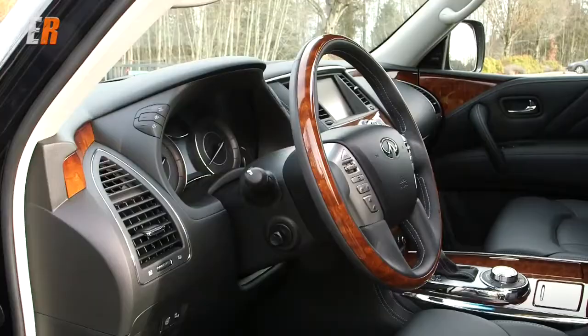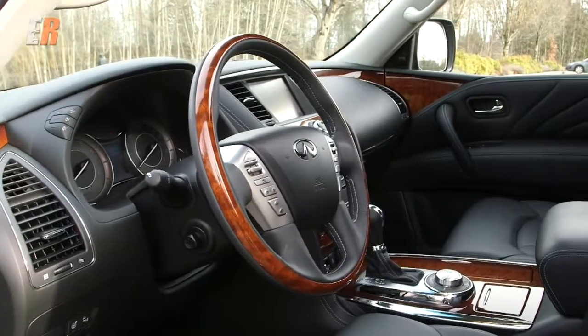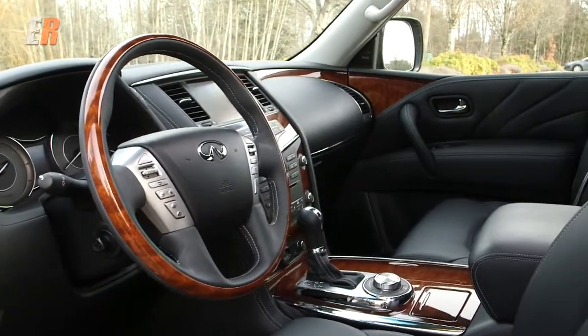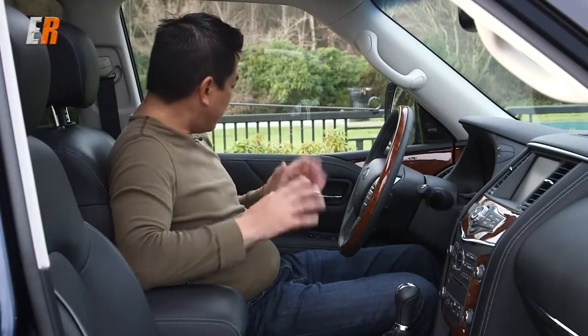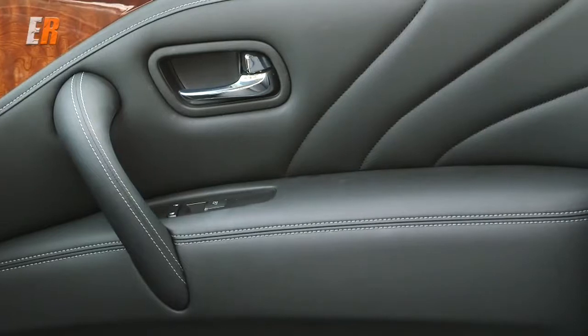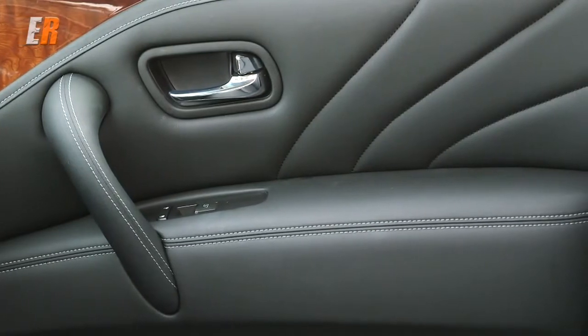The interior is elegant yet simple. There's a liberal use of wood grain on the steering wheel, on the door panels, and on the center console here. Now, another thing on the door panels that I really do like is the use of almost like a quilted pattern on the sides.